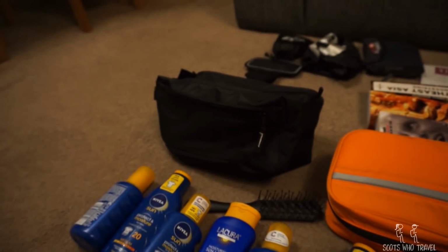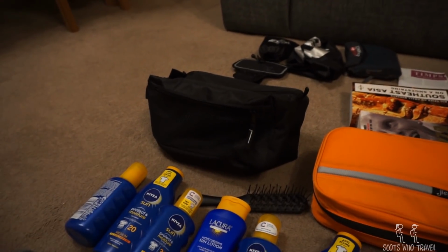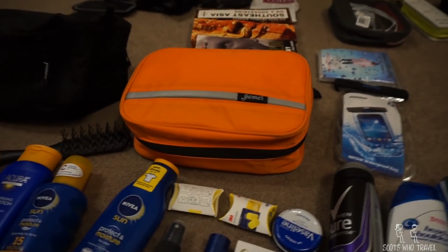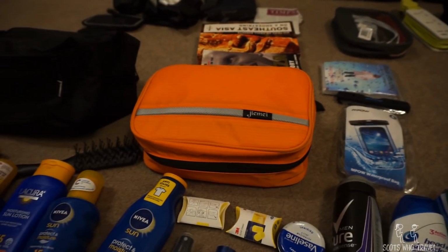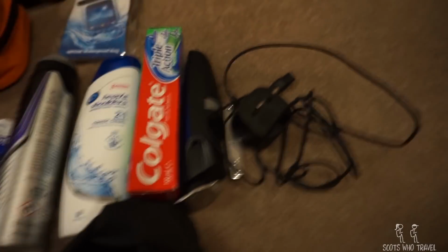I bought a big toiletry bag, which I'm going to carry with everything that I'm maintaining in my bag. I've also got a smaller bag as well. This actually opens up and hangs on the side of a shower, so everything that I'll use day to day will be staying in there. We've also got a shaver and nail clippers as well.